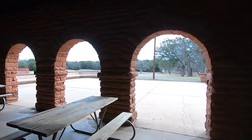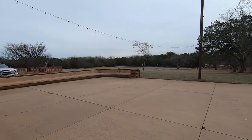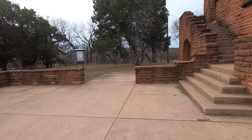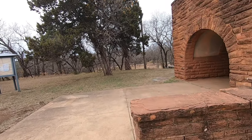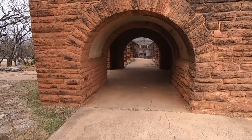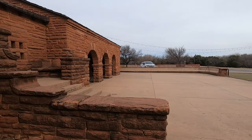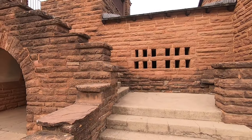But as with most of the Texas state parks that were built by the CCC, we have the dance pavilion, even have benches. Many Texas state parks are still hosting the dance. They do that during the summer months. And the watchtower here, it's just a really cool structure. We'll go up to the top and check it out.